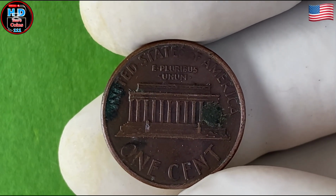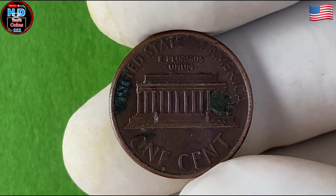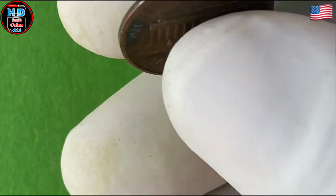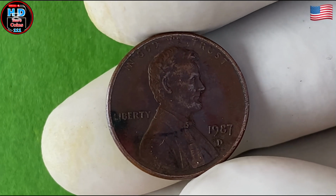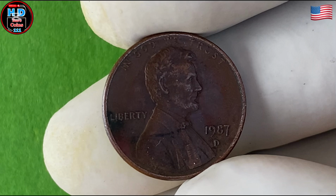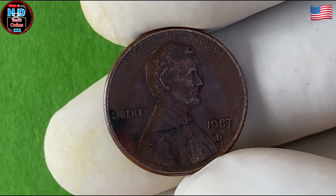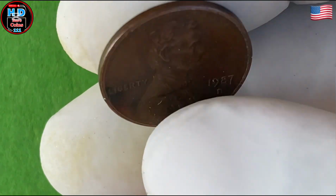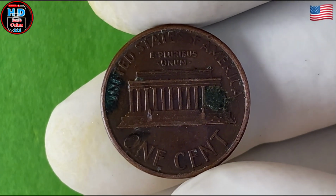The obverse of the 1987 penny, like all Lincoln cents minted since 1909, features a portrait of Abraham Lincoln, the 16th President of the United States. The image was designed by Victor David Brenner, and it captures Lincoln's solemn and determined expression. This portrait has become one of the most iconic and enduring designs in U.S. coinage history. On the 1987 penny, the inscription, "Liberty," is located above Lincoln's head, with "In God We Trust" below.